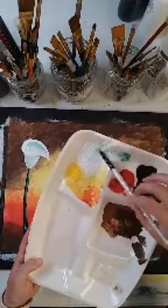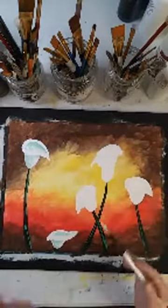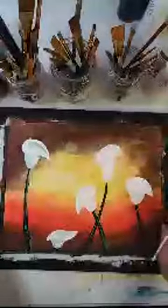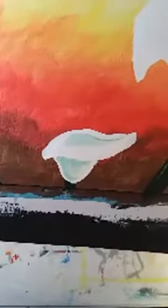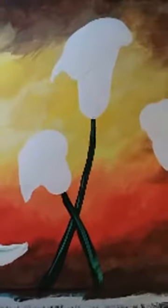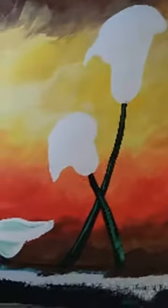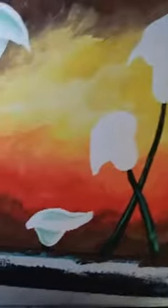Okay, just using the round brush, twirling it back and forth in white with a tad bit of green to try and get the low lights in here. Let me bring this up and show you a closer look of what these low lights are actually looking like. So you can see that we're actually getting like a little dimension in the shapes of our calla lilies. So here's the other three that I did not put the low lights on yet, which is just white paint. We blocked those flowers in and filled them with white.